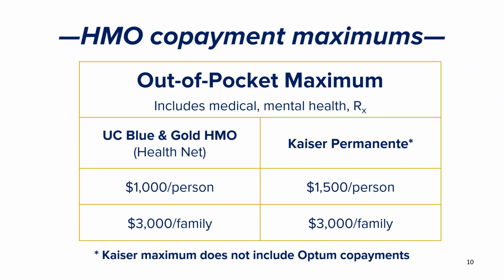I talked about this a little earlier, but here's a chart that shows you the out-of-pocket maximums, the maximum copayment liability, if you will, for the non-Medicare HMOs. So on our left here, we have the UC Blue and Gold HMO Health Net. It's $1,000 per person or $3,000 per family. It is artificially inexpensive to use HMOs. I mean, you could have had $1 million worth of medical care, and the most you pay in a year is $1,000. So it's very inexpensive to use HMOs.